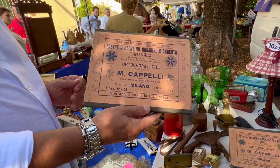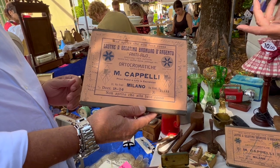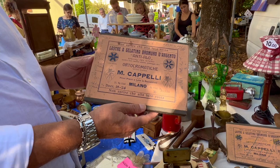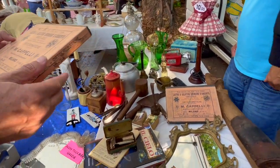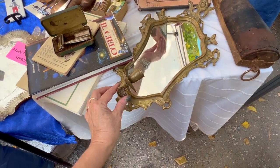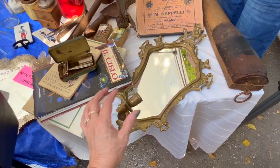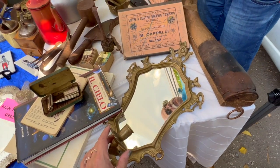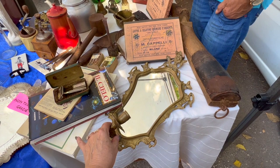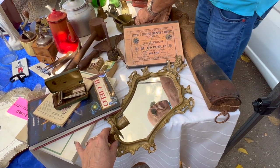So it's for the really old cameras where they used to put the flash that exploded, kind of thing. It's a special thing that they used to put in there. Wow, isn't it incredible? And I found this beautiful mirror that you can put a light in, or otherwise you just put a candle if you want, but 35 euros, so that's my special buy today, I think.